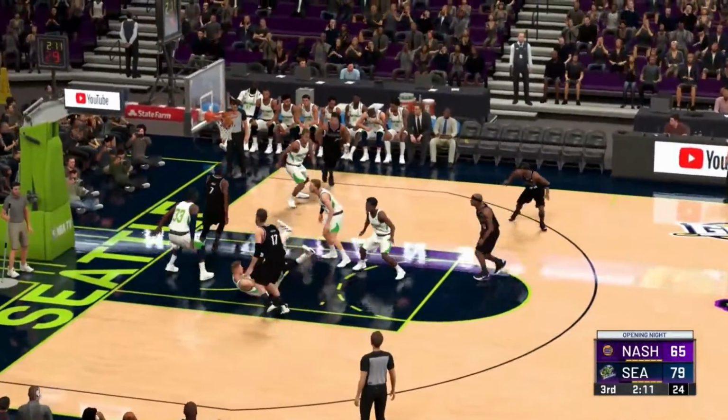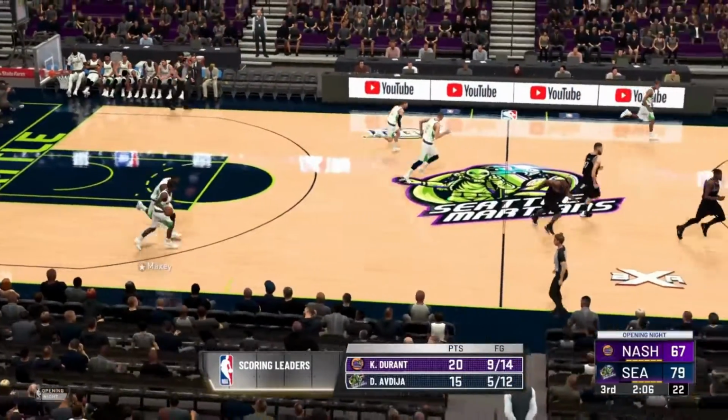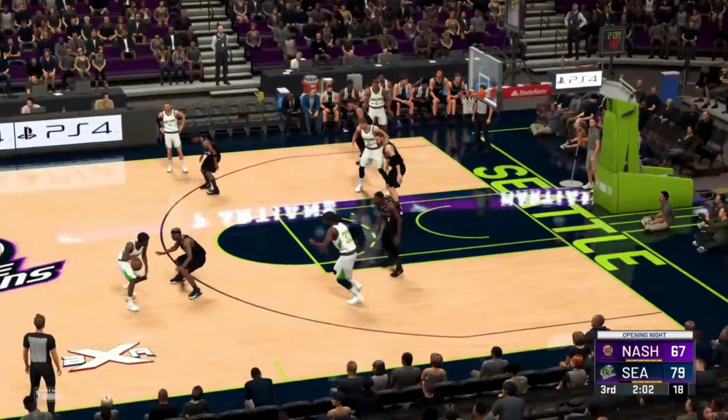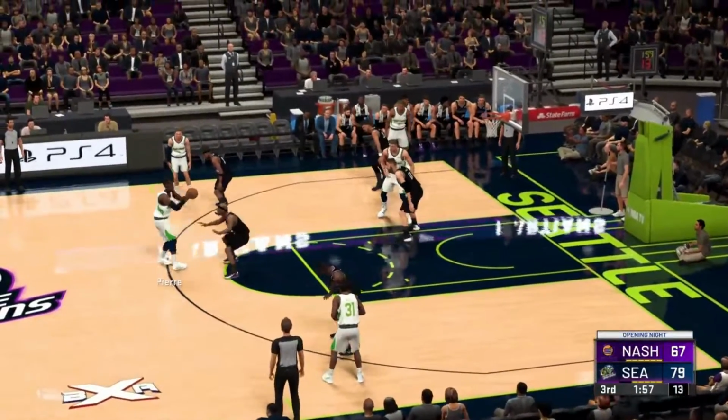Here's Durant in for another field goal. A sublime 9 of 14 on the night. And there's a pattern starting to take shape here. They're working it inside and getting good shots from close range. Pass to the prodigy.